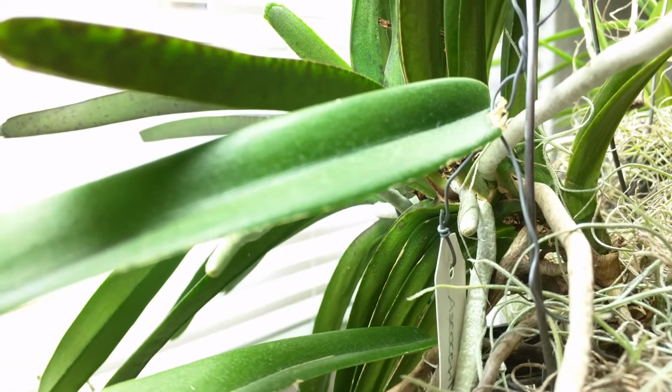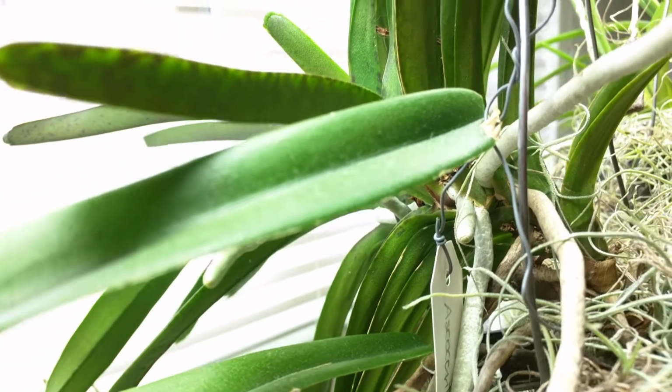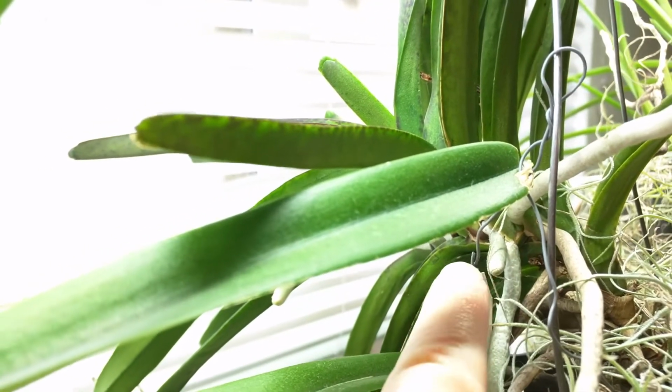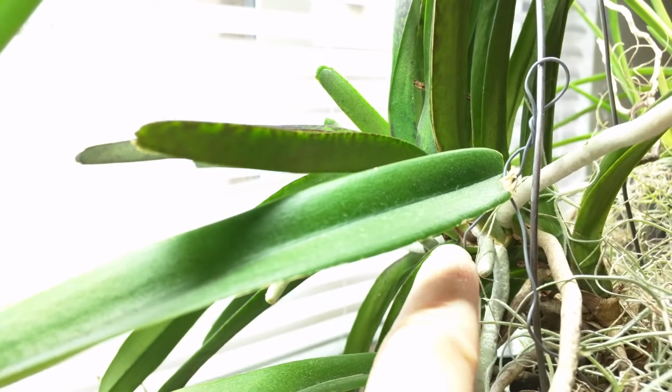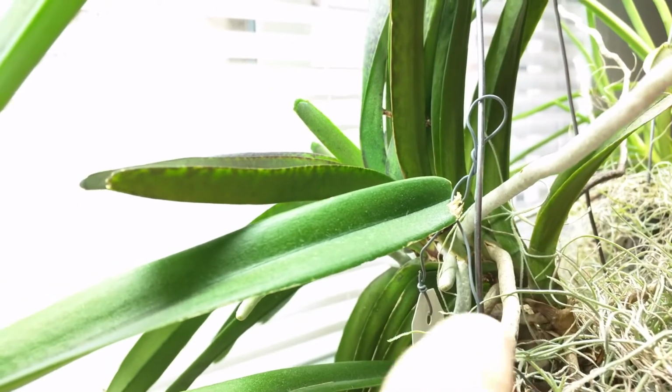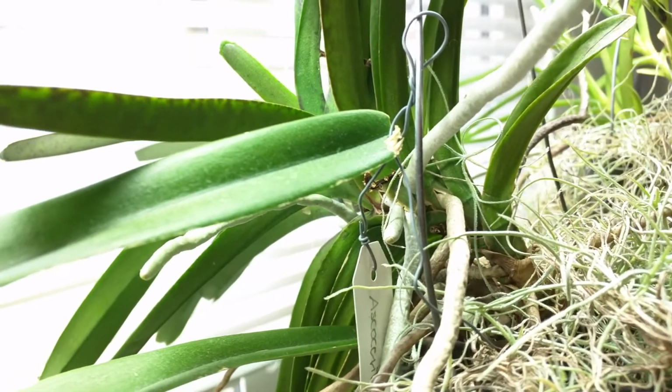This is my Ascocentrum ampullaceum, and let me just get my finger out of the shot there. And there's definitely something growing. I think it's a spike, and I think there's also a spike somewhere in there. So this is doing well for me.